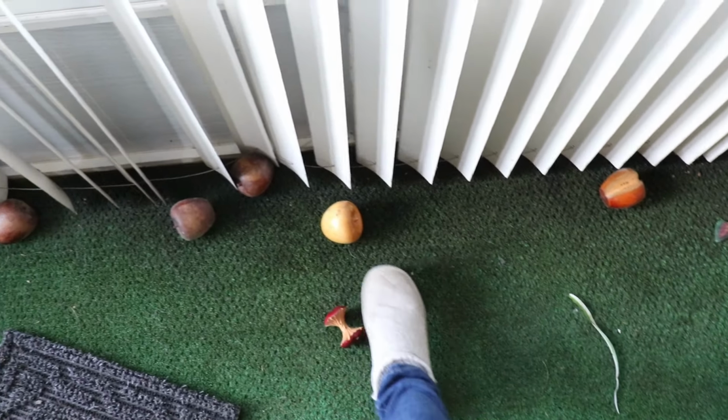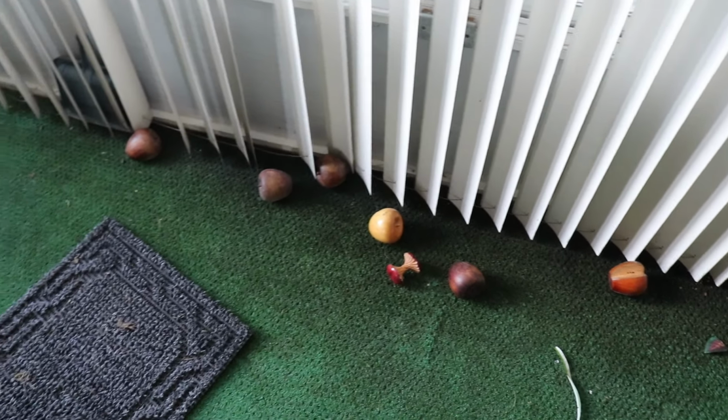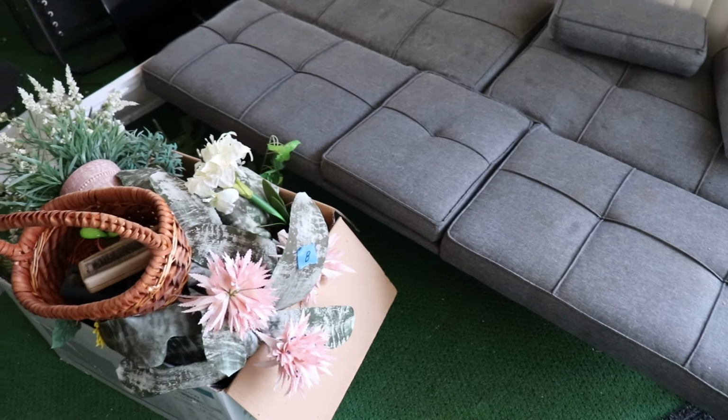This is not rotten food. These are wooden apple pieces that were here. I just haven't cleaned them up yet, so we're finally gonna put all this stuff in the recycling now.